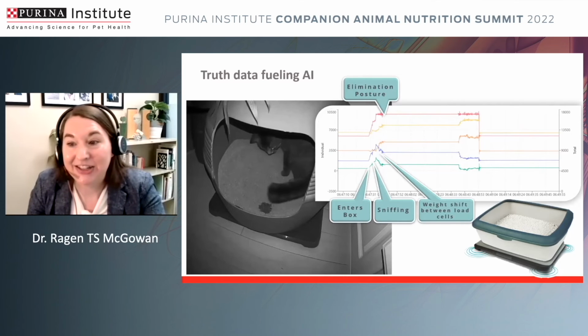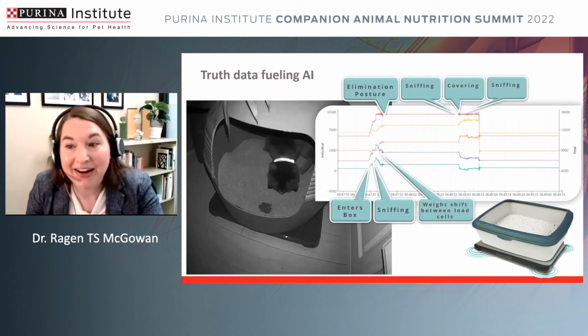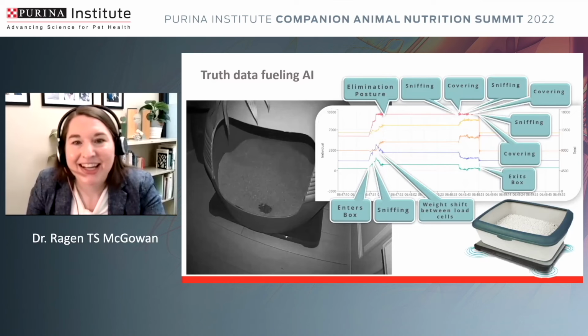So you see there, he's just made the urination event. He's now sniffing it, and he's now covering it, only his behavior pattern is to not cover the actual elimination itself, but he actually paws around the elimination. You see he continues to sniff and then cover more, and he's out. Easy peasy, just like that.